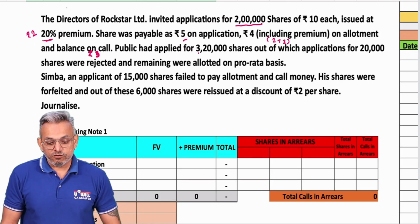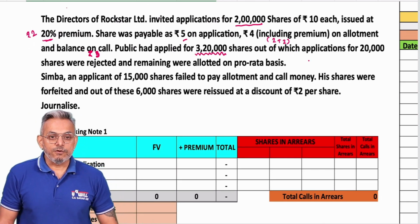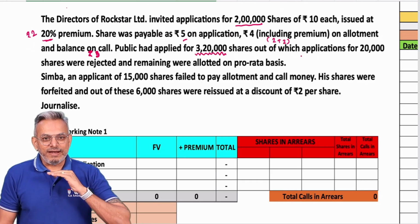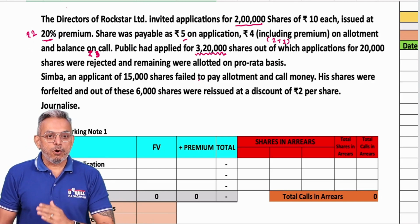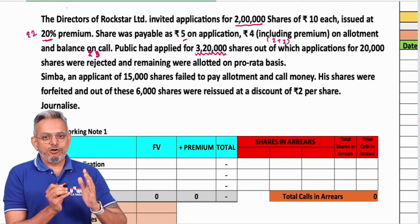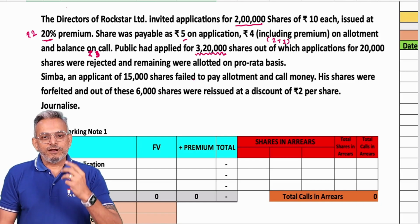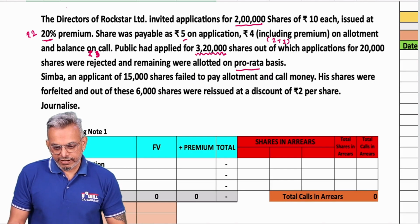Public has applied for 3,20,000 shares, out of which application for 20,000 shares were rejected. So out of 3,20,000 shares we rejected 20,000 shares and gave refund to them, and the remaining were allotted on pro rata basis. So from 3,20,000, 20,000 directly rejected. For the remaining 3 lakh shares, we allotted 2 lakhs on pro rata basis. Pro rata basis over here means that for every 3 shares a person has applied, he will be allotted 2 shares. Mark this, pro rata basis.